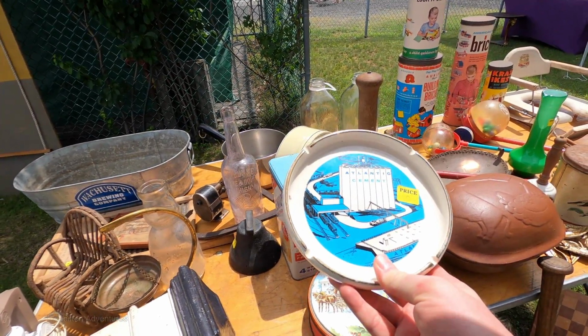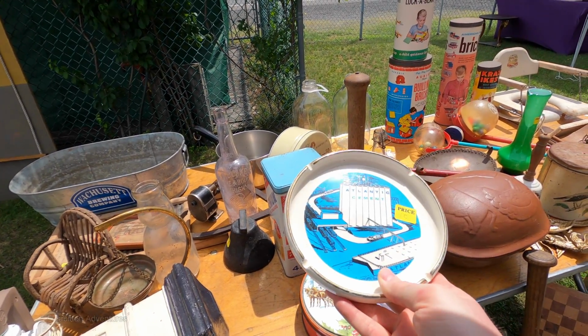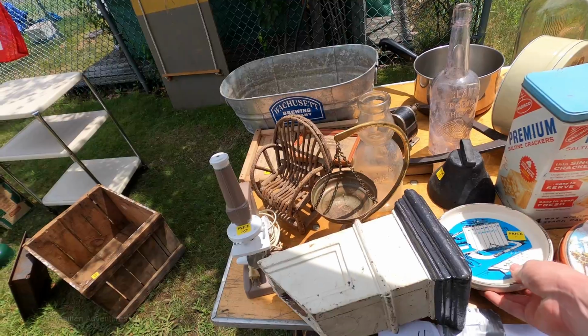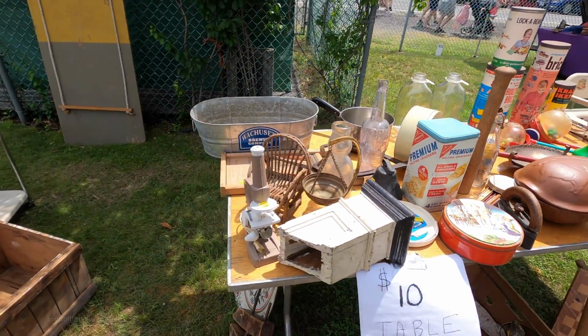Atlantic Cement. Oh, West Haven, Connecticut. Looks very 60s to me. I'll go like 3 for 25, or whatever you want to give me. Okay. Yeah, thanks.